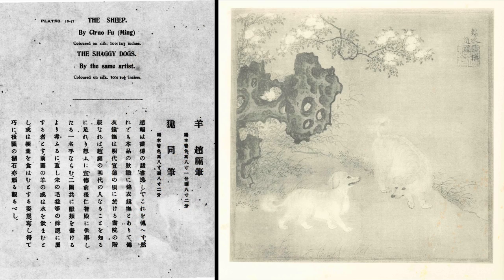Some of you will have noticed that the cover sheet titles for this leaf call it The Shaggy Dogs. That opens the way for me to begin telling shaggy dog stories, but I'll refrain from doing that.